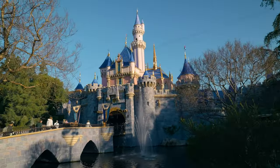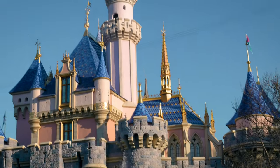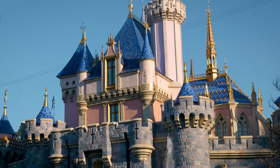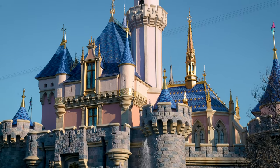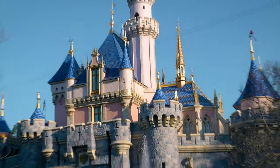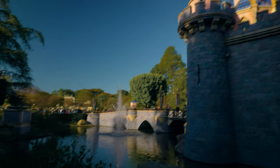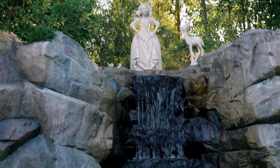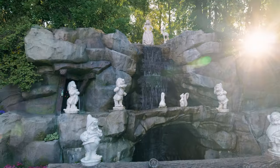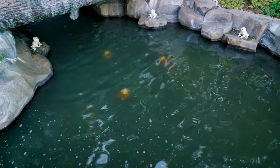But man, this is the one. This is the original. Oh, look at the gold on there. And those spires. Yeah, look at that detail in there. That is cool. There's another view from the old side here. How neat is that? Oh, look. This is fun here. Look at Snow White up top there. What a beautiful place.